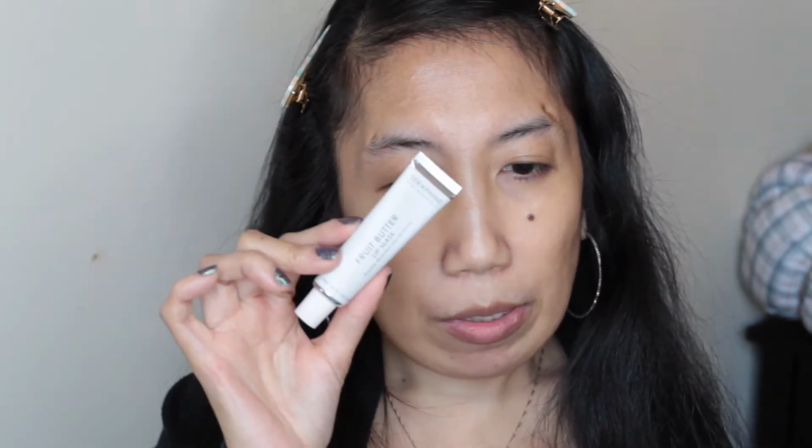Alright, so I went on ahead and zoomed you guys in. So I'm gonna go ahead and start off with my lip product first, and this is just to prep my skin for my lip product for towards the end of the video. So I'm gonna be putting this Fruit Butter Lip Mask from Seraphine Botanicals, and I received this in a box charm, I believe, and I've been loving it. So I'm just gonna go ahead and put this on.